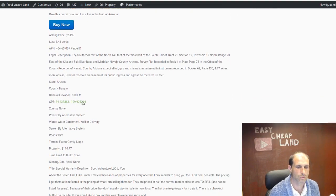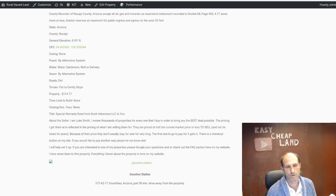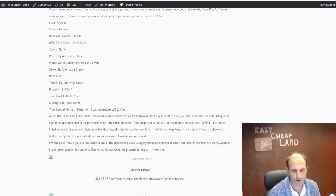So there's GPS on the website. If you click on that, that'll give you driving directions to the property. If you click on it in your phone, or if you click on it in the computer, it should pull up maps and you can look at it. This one's coming out of Scott Adventures, a little company. I'll sign off on it and sign it over to you.